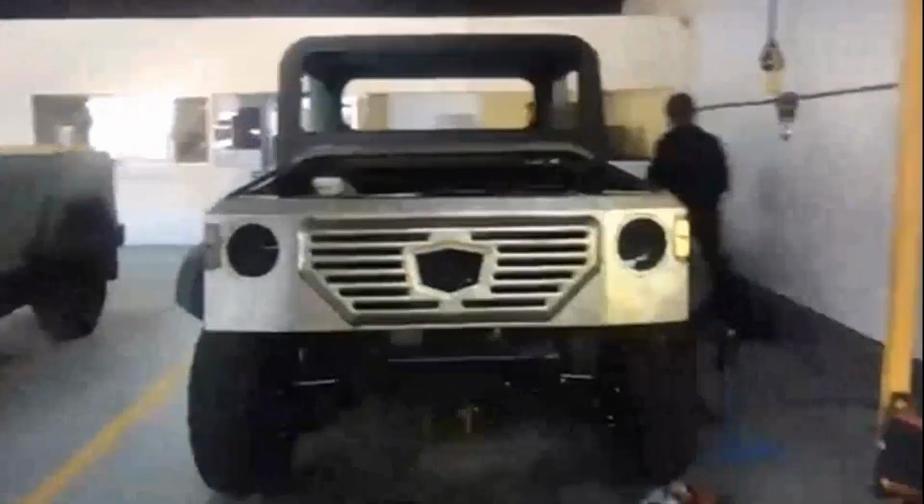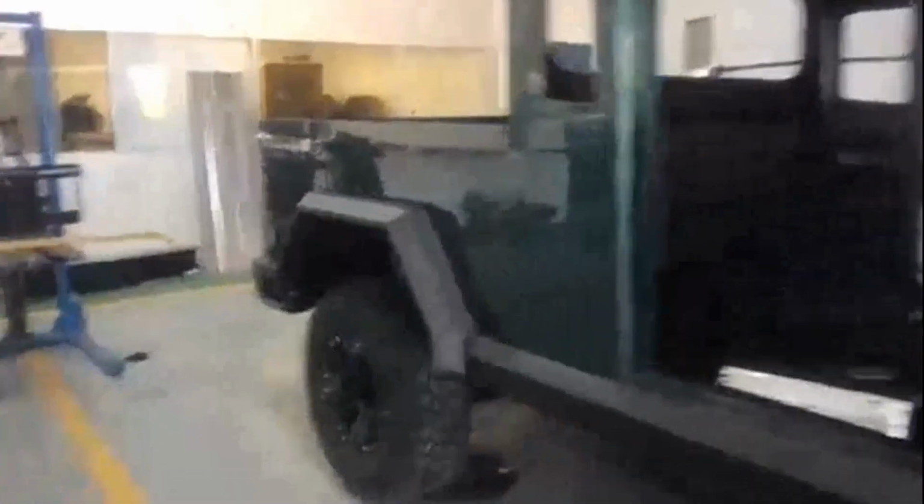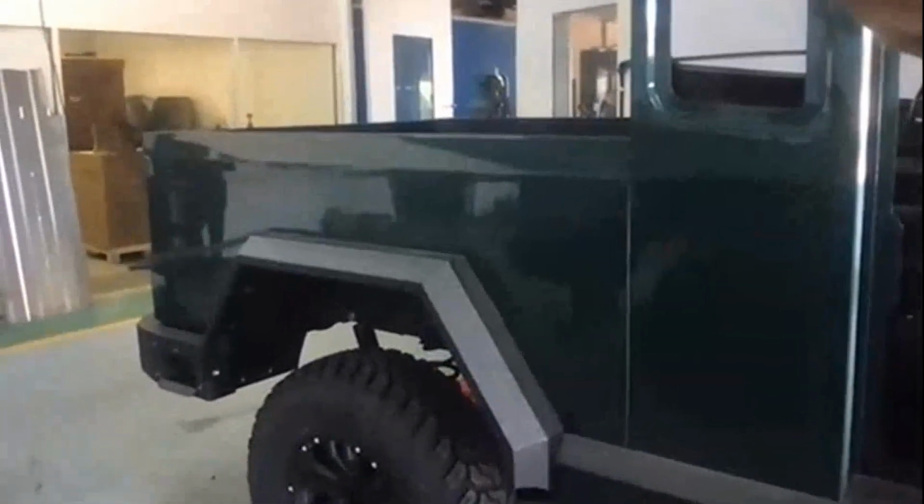This is the standard diesel vehicle we're working with here. This is going to a client out in Boston. And you went for the 3.2, and you went for the 2.8 Cummins, which is a bulletproof engine.